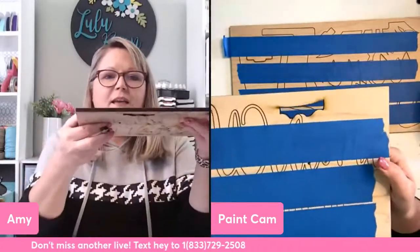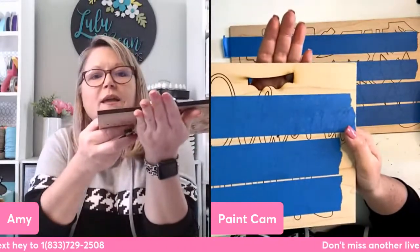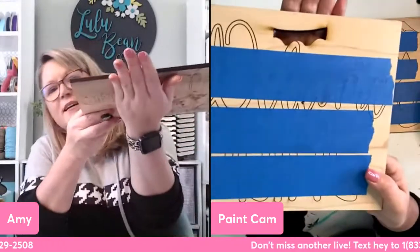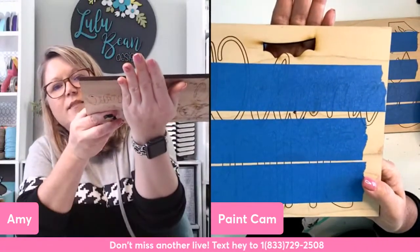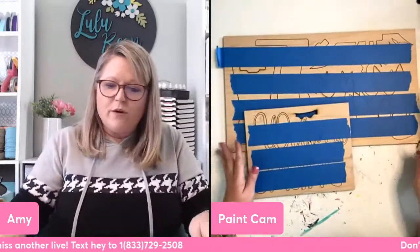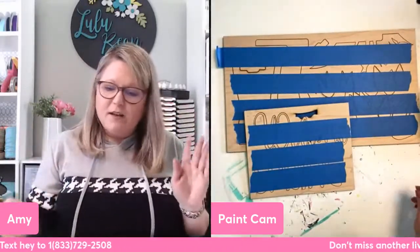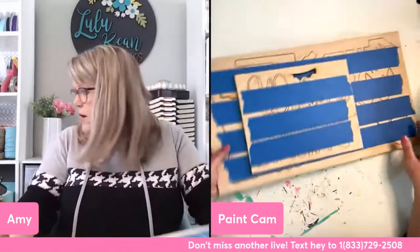Do y'all see it cut right along? See how close that is next to that letter, but it didn't cut into the letter. It literally cut right next to it. I was like, oh my gosh, seriously, I would have had to cut that whole word again. But thankfully it didn't. That's so strange. It just cut right up next to it. So here, let me paint my backer first.